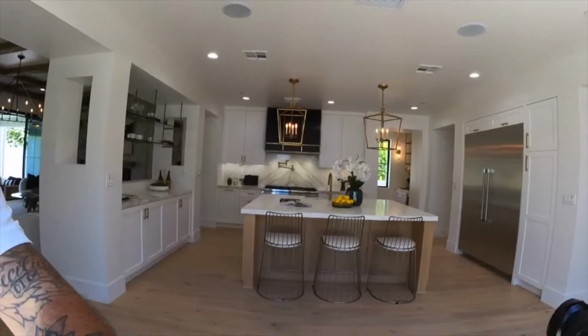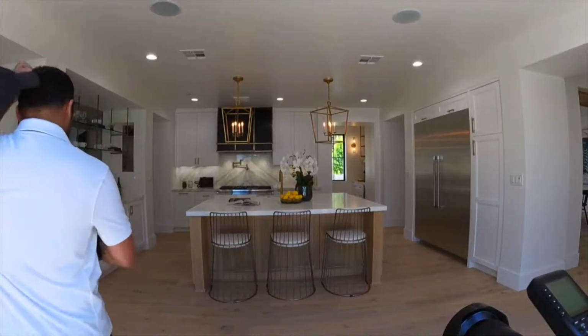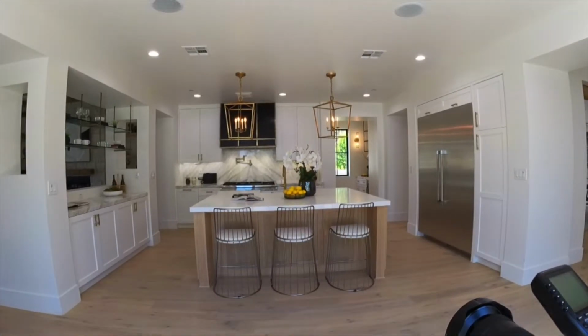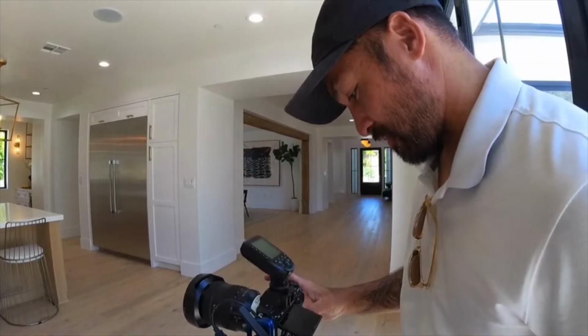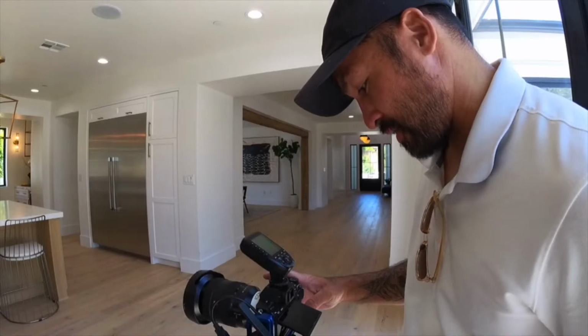Since back here, let's give you the same perspective here. Since back here in this family room, it's all dark, so we gotta give it a little punch. And then what you want to do is just check your frame, check your shot to make sure you got everything all painted right.